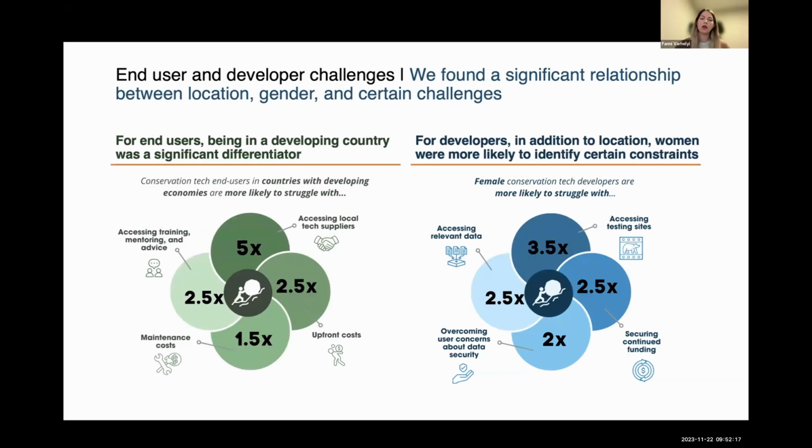When we looked at developers, in addition to location, which also came up as a significant differentiator, we've seen that women were more likely to struggle with a couple of areas as well, most notably accessing relevant data, overcoming user concerns about data security, securing continued funding, and testing and accessing testing sites. These were all areas where female respondents indicated that they were more likely to struggle with these constraints than others.